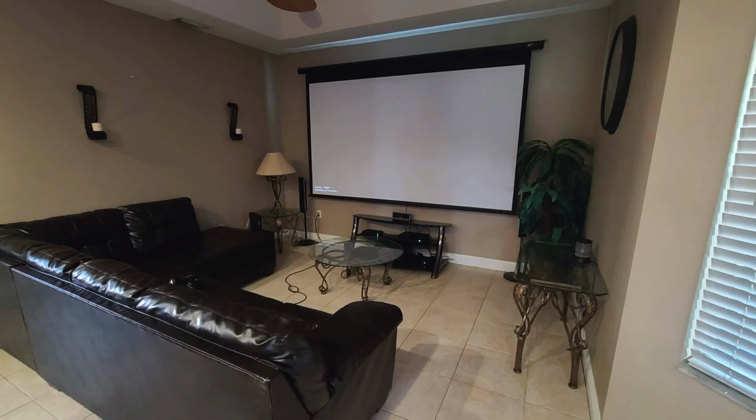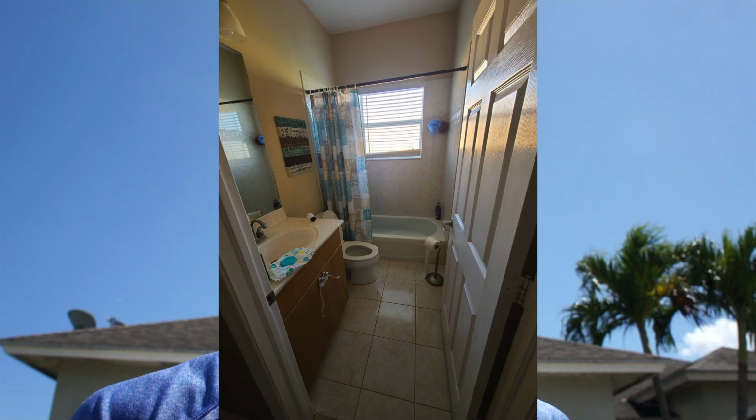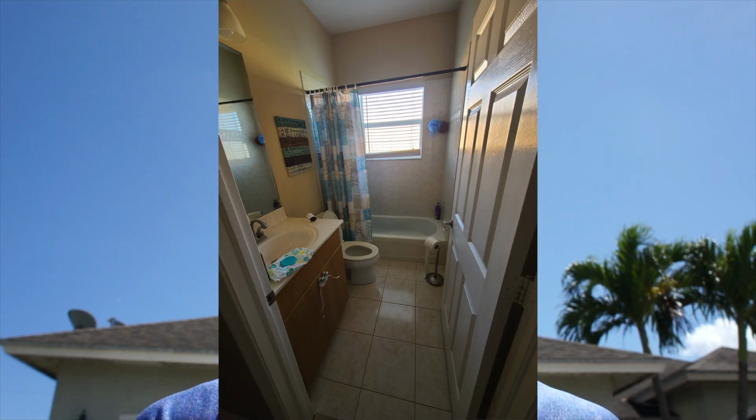It needed a little bit of work, but it was actually in pretty good condition. Our acquisitions person went inside the house. As you can see in the pictures here, you can look at the bedrooms, the master bathroom, and the living room situation. It's a very nice property, and this is probably one of the nicest houses I've ever wholesaled.